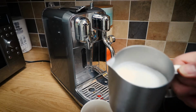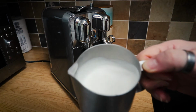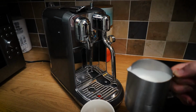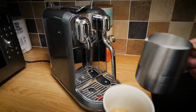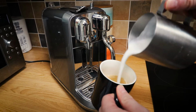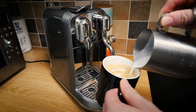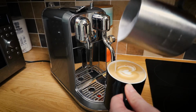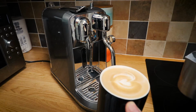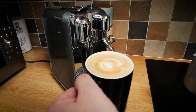But now, in here, we've got lovely textured milk. It actually does a fairly decent job, I must say. It's all preset in the machine. So then I'm simply just going to grab my drink. Just give it a little bit of a whoop. No real latte art today, but you know, it's close enough. And there we go, that's a lovely cafe latte.